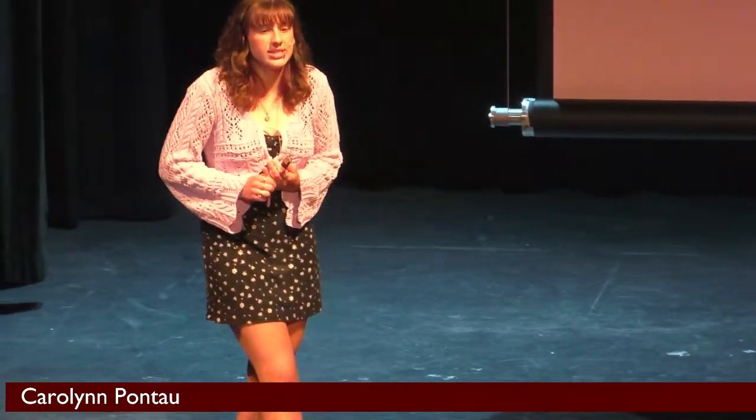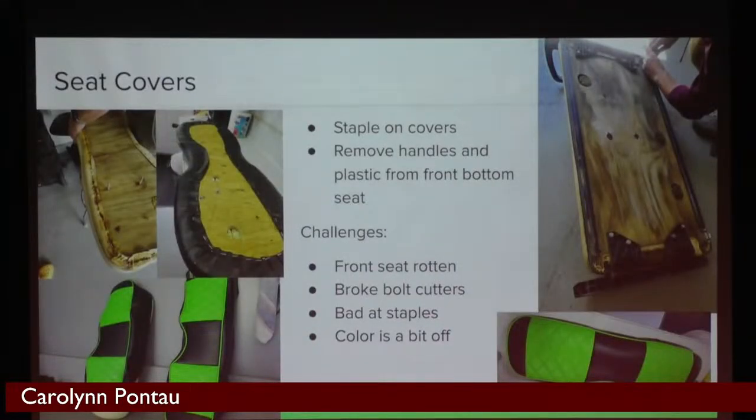Oh, then we also put tire shine on all of the other parts so that it looked nice and shiny after we cleaned it, and it looks brand new when we put it together. Now the seat covers, these were nice and easy, you just staple them right on. They came from the factory.